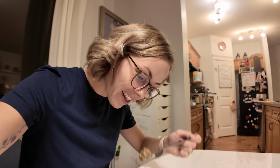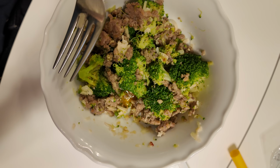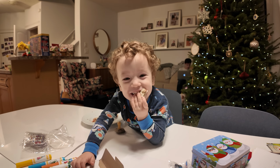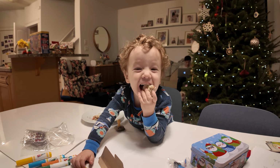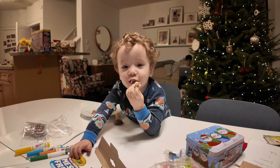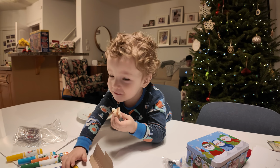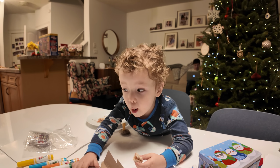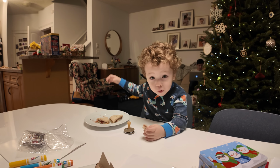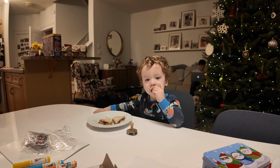No, unsee it. Unsee it. See it. What are you eating, Teddy? Orange. Almond butter jam sandwich. Carb Central. On your bum, please. Thank you. Good job.